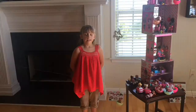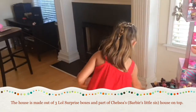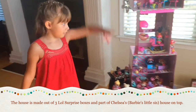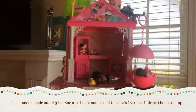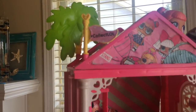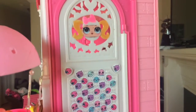Hey guys, it's Ashton, and today we are gonna show you this huge house that we have. But it's not just a house. It's also a house that connects to a zipline. Yes, it's a house that connects to the zipline. And this is the top. This used to be my Chelsea house, but now we decorated it to be very LOL-y, and that's where the kitchen is. And there's something on the door that is very adorable. There's a little face on there, and we made it look like an LOL Surprise!